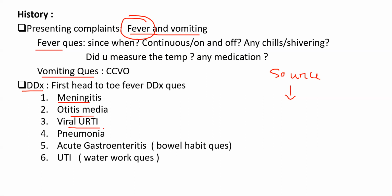So ask about any cough, difficulty breathing, noisy breathing. And then you have got bowel and bladder. So you ask the bowel questions and bladder questions from here. After you have done it, then you go to the GIT causes. So see, the thing is that this child has got fever, so we will be mainly focusing on finding the cause of the fever.